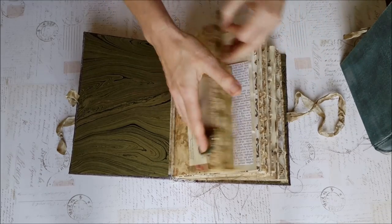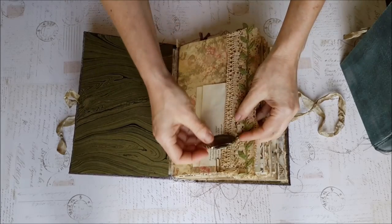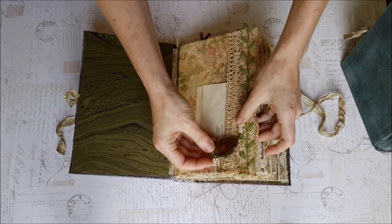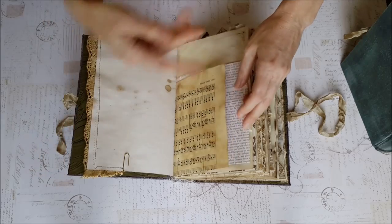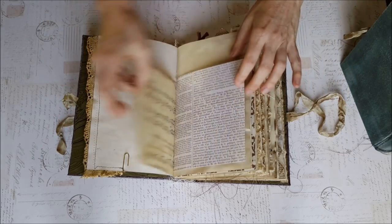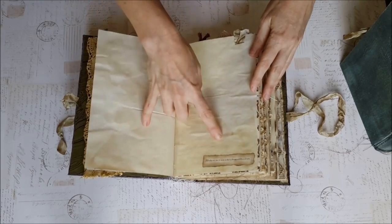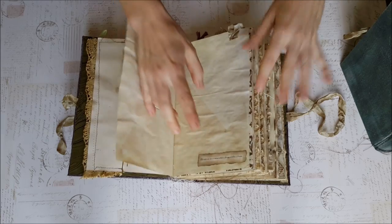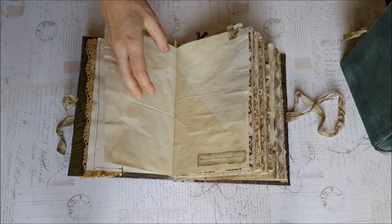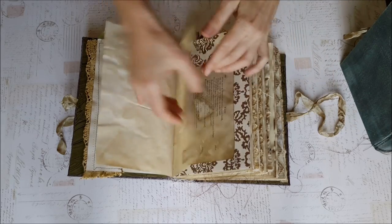Here is some beautiful trim work. And this locket is just held on by this little garment pin, so it's easily removed and put elsewhere. But it had to go in here. So we got some really old sheet music. Throughout the book, there's going to be Poe quotes and poems all throughout.